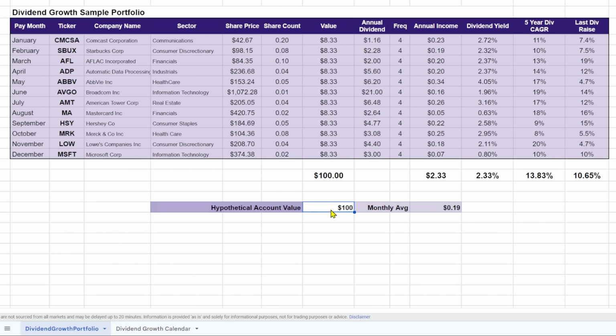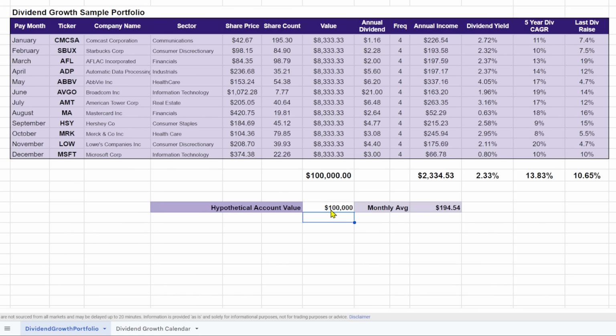Now let's say we have a little more money in the portfolio, say $100,000. How's that going to look? At that level, with a 2.38% yield, we're bringing in roughly $2,334.53 of dividend income. This is nearly $200 per month. And that's really something, right? Well, it's not going to retire you and pay all your bills. It's a heck of a start to have you well on your way.